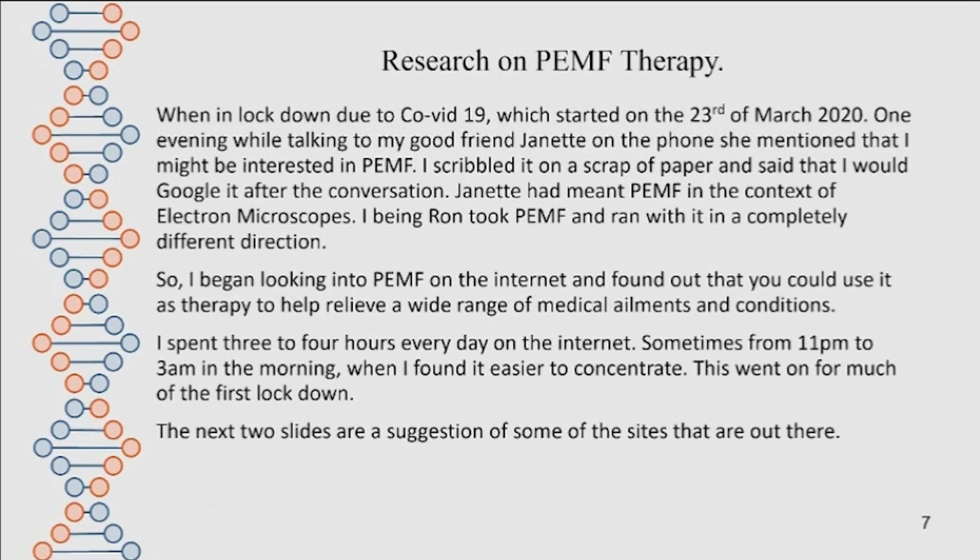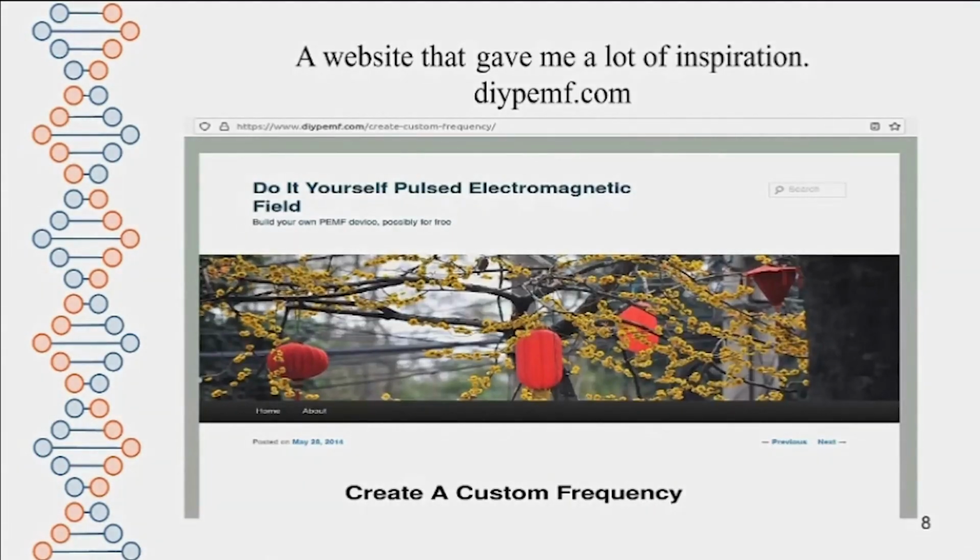Just like me. So I began looking into PEMF on the internet and found out that you could use it as therapy to help relieve a wide range of medical ailments and conditions. I spent 3 to 4 hours every day on the internet, sometimes from 11 p.m. to 3 a.m. in the morning, when I found it easier to concentrate. This went on for much of the first lockdown. The next 2 slides are a suggestion of some sites that are out there. There's loads of stuff out there, and I just happened to pick 2.